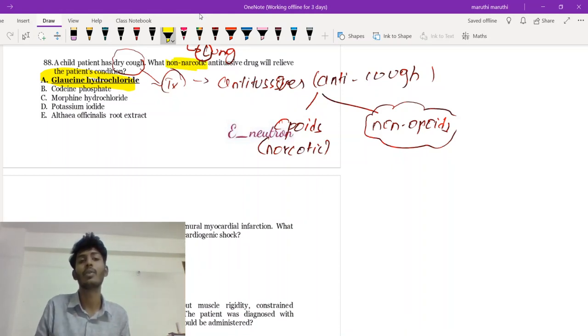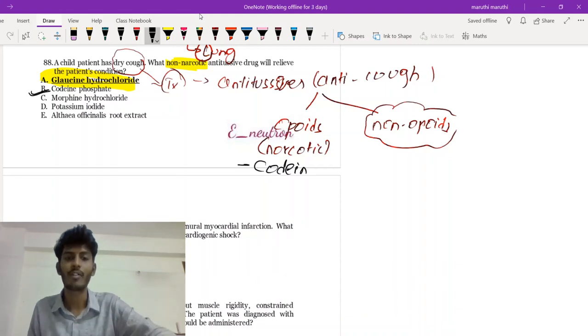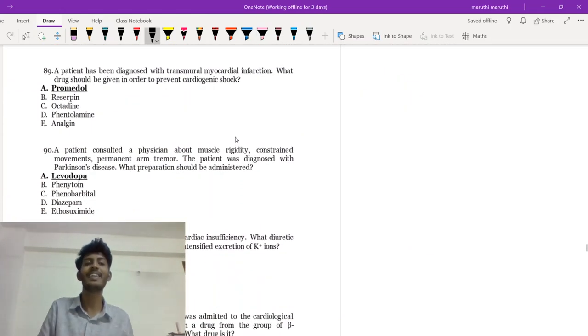For example, if they ask for an opioid drug, that will be codeine. So the opioid which can be used as an antitussive drug is codeine, because codeine suppresses the cough center. But remember one thing: opiates in large doses directly suppress even your respiratory center.